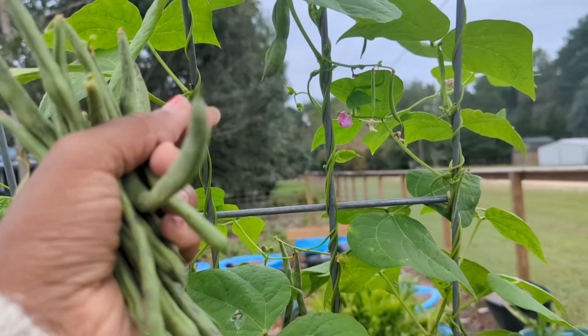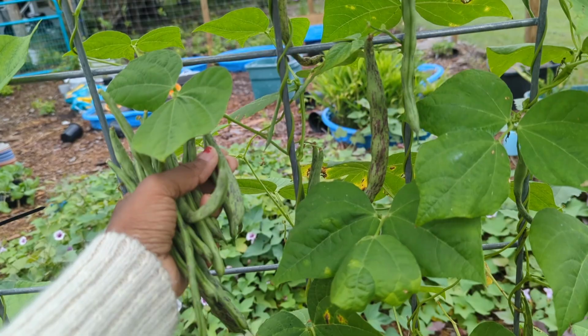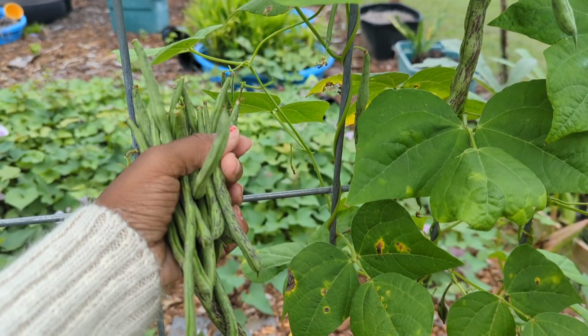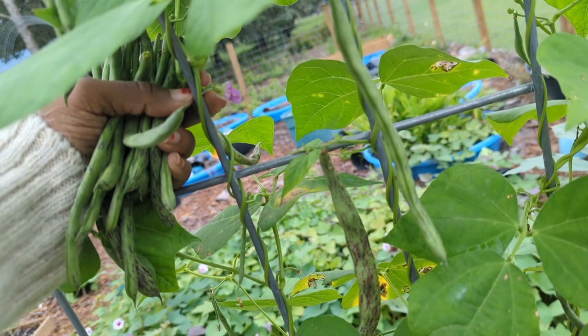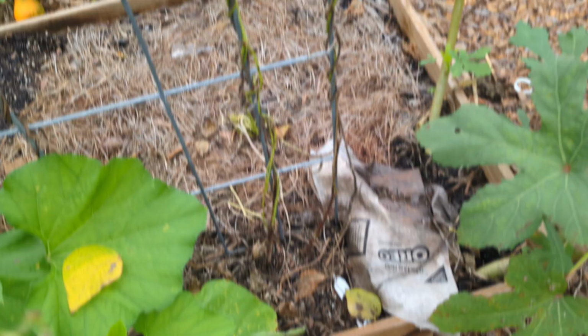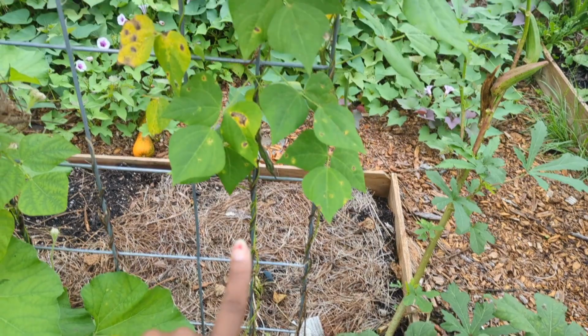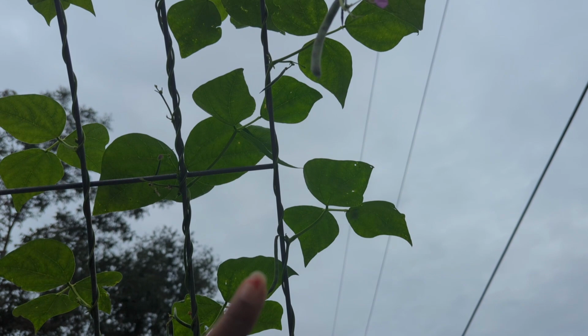This is a nice little harvest from beans I wasn't expecting. I'll leave the larger ones on there, but there's a fair amount of beans here. Oops. All of these beans came from just, it looks like, two bean plants. And I left some on there, and then there's some that are still small, so that's awesome.